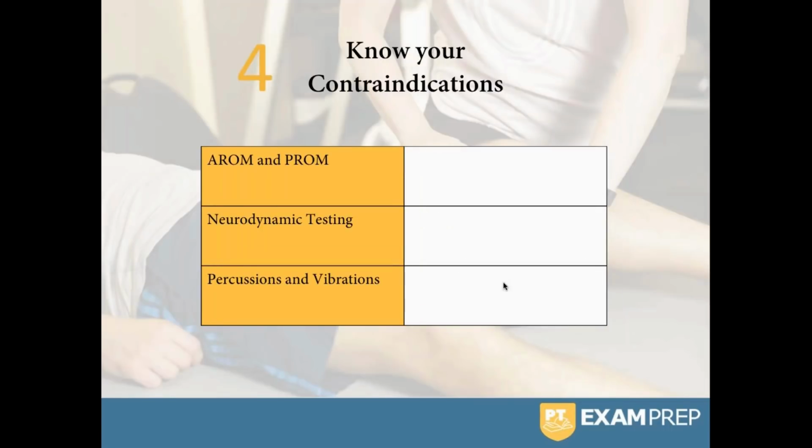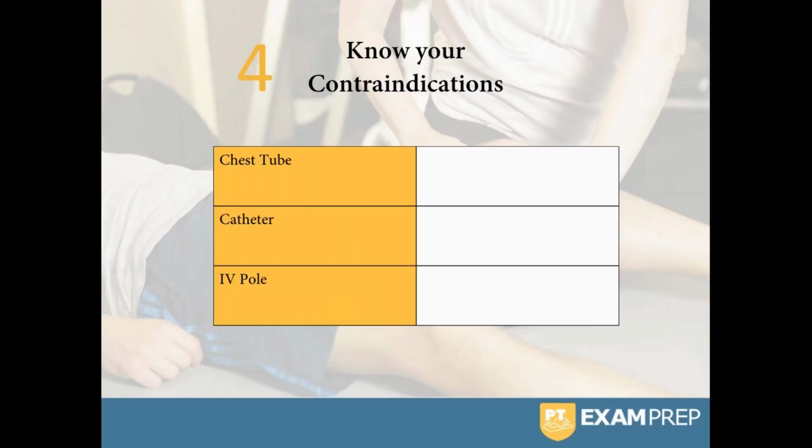So again, BURRP FOH, me, and I will send this to you guys so you'll have all this information, but it's a really great acronym. And again, you want to ask these before you do anything in your percussions and vibration station. Okay, next we're going to go on to know your contraindications for a chest tube, catheter, IV pole.